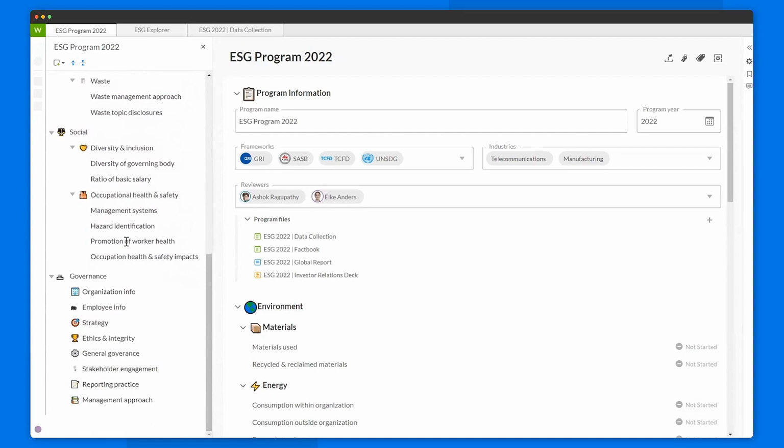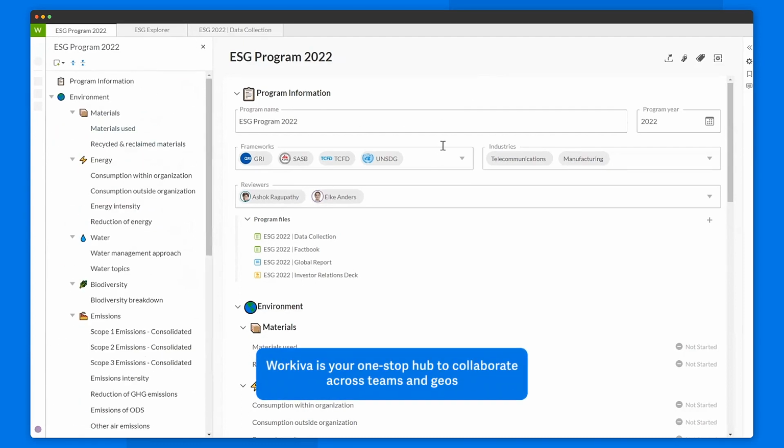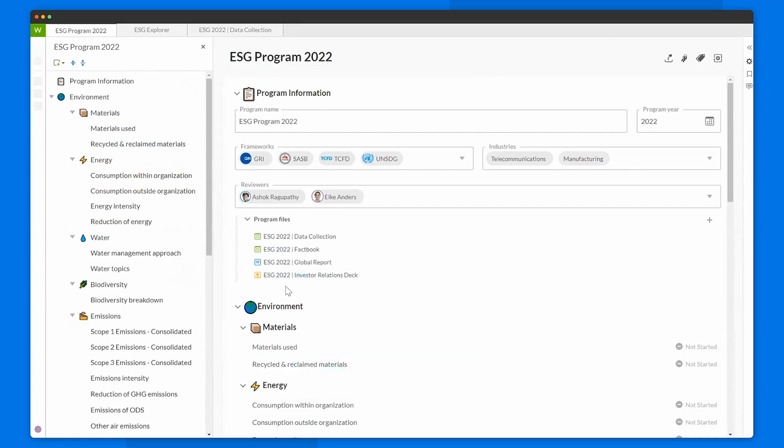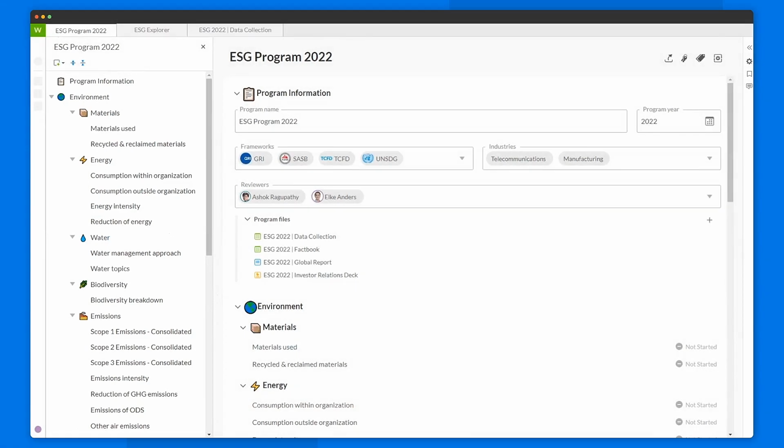Think of the ESG program feature as your one-stop digital hub for operationalizing your entire ESG program. Here, you can align your ESG data and teams around your core strategy and assign tasks to make it actionable from end to end. You can easily navigate to the ESG program tab from the homepage and customize this left-hand bar to show the ESG topics that are most important and material to your organization.